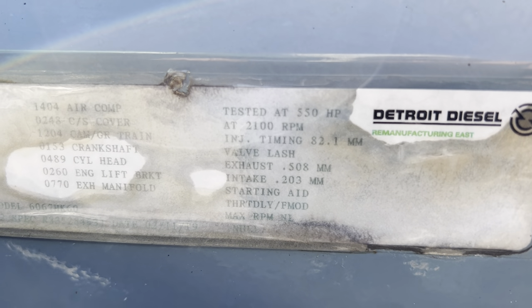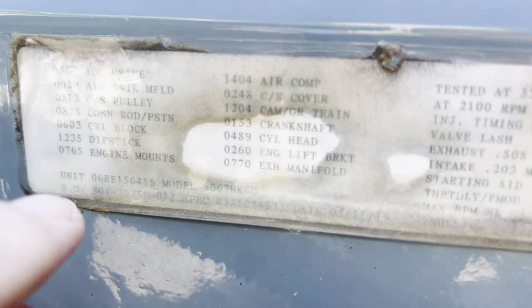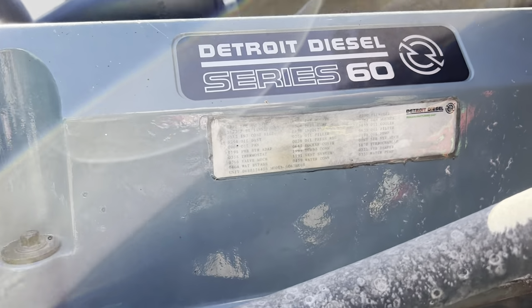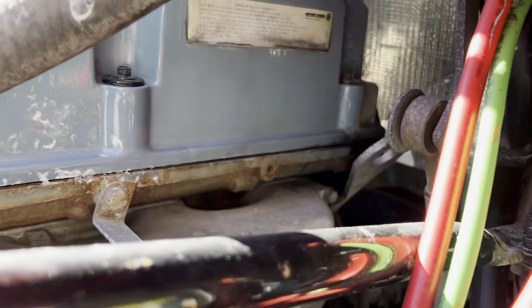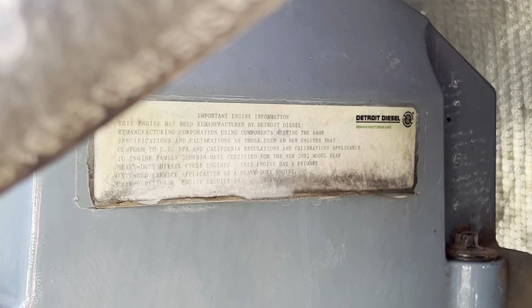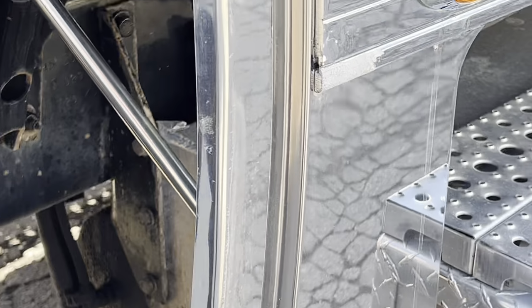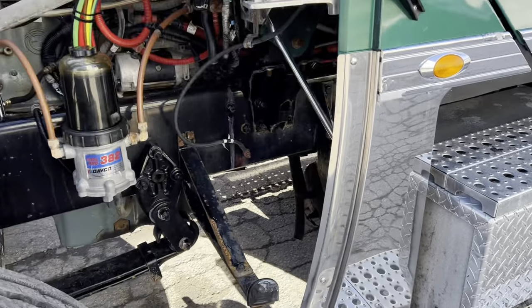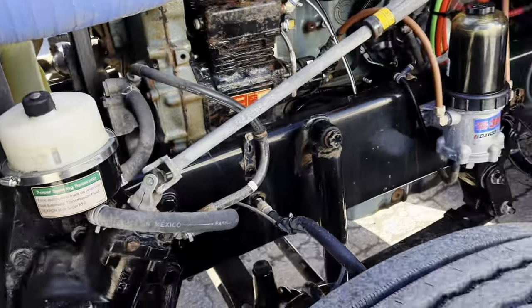So have a look here. This is a 550 horse. Take a look here. You'll see it is the remanufactured serial number. It's hard to tell, but it says 2019 right there. So remanufactured in 2019. And I'm not sure if you can see that. Try and zoom in. So it's remanufactured to the spec of the day. Being a 2020, it would have been built in 2019. Everything's a year ahead nowadays.